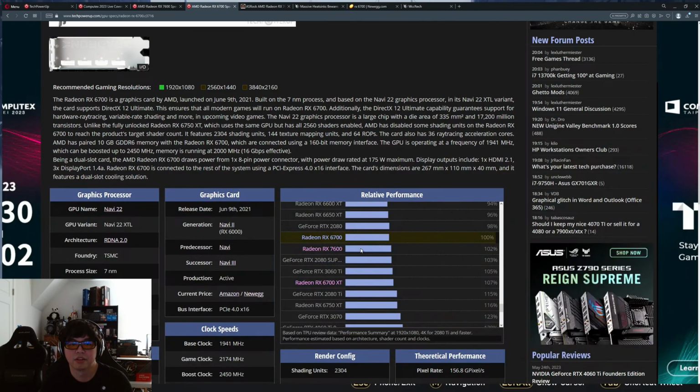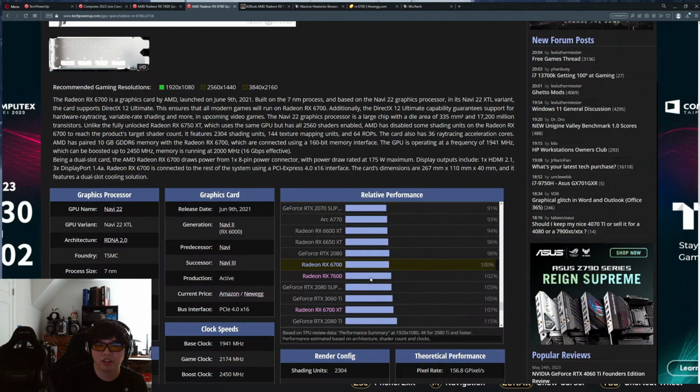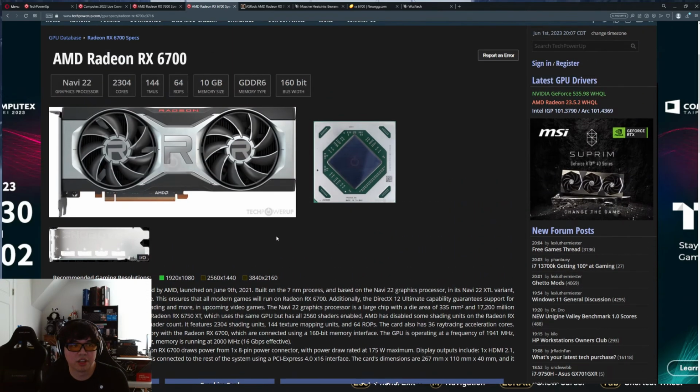See? So technically, according to TechPowerUp, and I didn't even know this, this is new to me, the 7600 is actually 2% faster than the 6700. So that means it's pretty much in line with how the 4060 Ti turned out. That ended up a few percentage points higher than a 3070, and this thing's a few percentage points higher than a 6700. So it ends up being the same sort of thing, a marginal improvement over last generation, I guess, for less power, so it's more energy efficient. So not a terrible card.